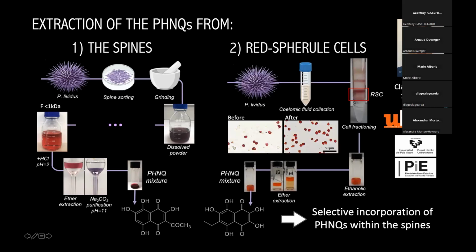And the second protocol is being developed in collaboration as well with the station in Spain. So it's extracted from the cells, from the coelomic fluid of the sea urchin, which is like your blood basically, and you have many different kinds of cells. So it's like fractioning the cells, obtaining a pure population of red spheroid cells, and extracting.